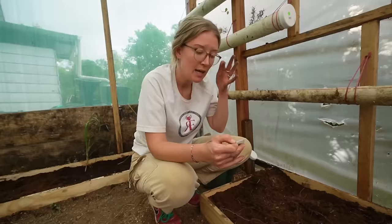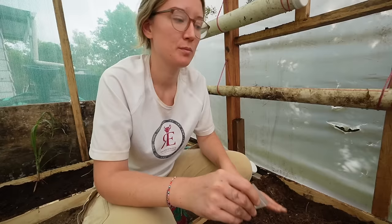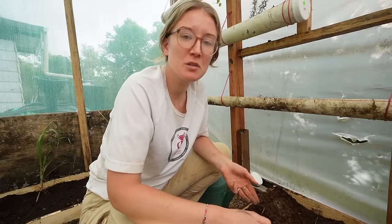We basically want to try maybe one seed of each, because we don't have lots of space. For example, the zucchinis just become giant. So maybe we start with one zucchini as an experiment, and then we will see what happens in the next weeks. Okay, how about the zucchini? How do we plant that?